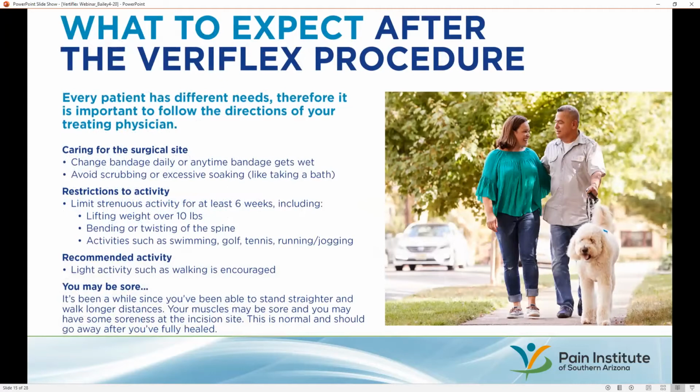Once patients have had it, what do they typically expect? What happens? In terms of the surgical site, again, infection rates are very low. So there's the safety and the peace of mind that comes with that as well. There'll be a bandage placed on a suture that is closed with stitches. The bandage can be changed daily or as often as it gets wet. We do request that you don't scrub or excessively soak because that'll increase your risk of infection, and then the wound might not heal as well.